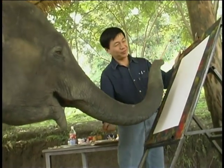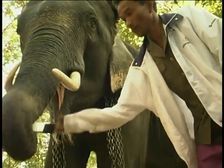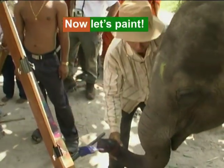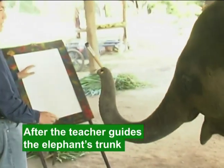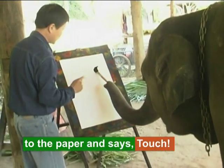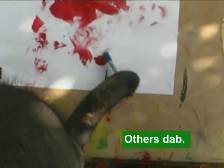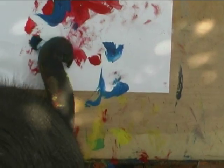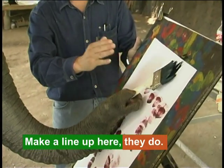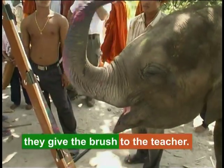Look at how many ways there are to hold it. Some elephants hold the brush by wrapping their trunks around it. Others hold it inside their trunks. Now, let's paint. After the teacher guides the elephant's trunk to the paper and says, "Touch," some elephants drag the brush over the paper. Others dab. If the teacher points and says, "Make a line up here," they do. When they want a new color, they give the brush to the teacher.